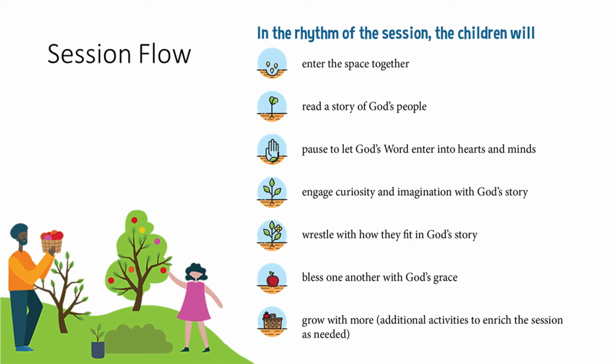From there, we engage with the curriculum. So this is engaging in curiosity and imagination with the story that we've read. And there's a whole bunch of fun ways that we do that. Sometimes it's through wondering questions, and sometimes it's through different activities. Then we wrestle. We wrestle with how we fit into this story that we've just read. Finally, we bless one another, and this is our sending out time.